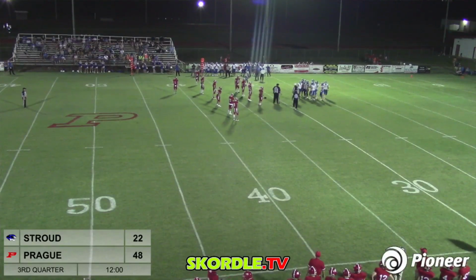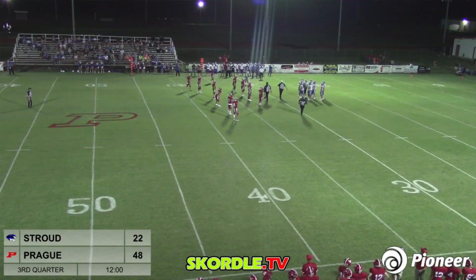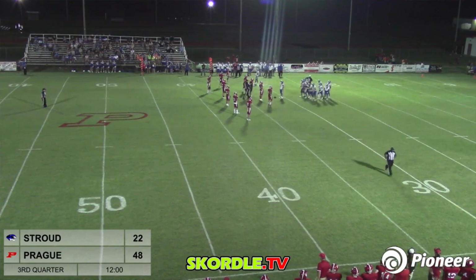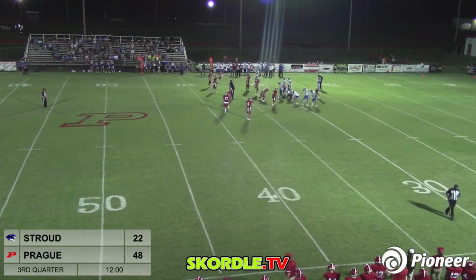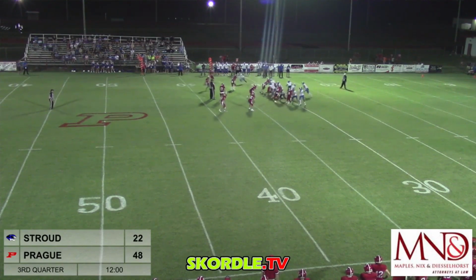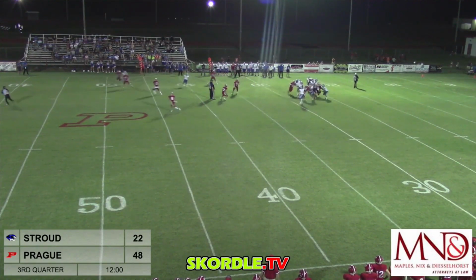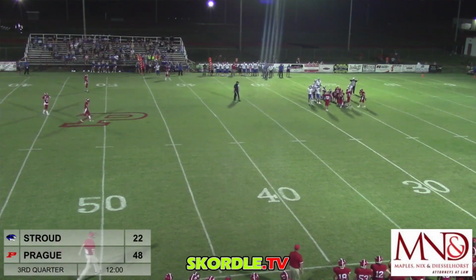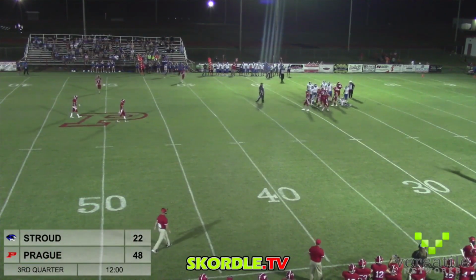All right, and we're back after the timeout. Third and 14 for the Stroud Tigers. As Baker goes quick under center, Blackheart behind him, got a guy in motion. He'll keep it, looking to pass over the middle. Oh, and he's grabbed. He's hit by two or three. Cooper Smith with the sack. That's like his second or third sack.